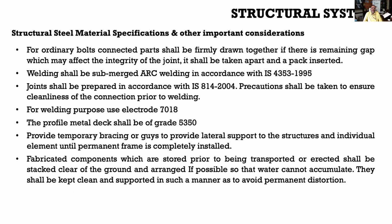When you are erecting a column, when you are erecting a superstructure, then you have to provide braces, temporary braces, which is also known as shoring. So all those things need to be carefully planned beforehand. Also, once the components are fabricated in the factory, they are to be properly stacked at the factory, and then sequentially they need to be transported to the site.